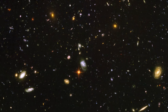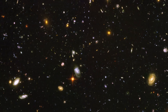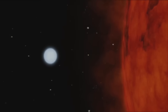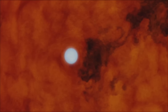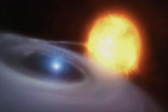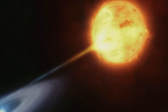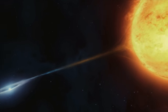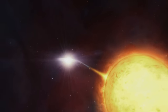This method is based on a particular type of exploding star, which can be seen from a much greater distance than a Cepheid variable. The explosion involves two stars in orbit around each other. One is a tiny white dwarf, the other a massive red giant. In this scenario, hot gas escaping from the giant star is pulled by gravity onto the white dwarf companion. Eventually, so much matter falls onto the white dwarf that it becomes unstable. This triggers a thermonuclear explosion, and the white dwarf goes supernova.